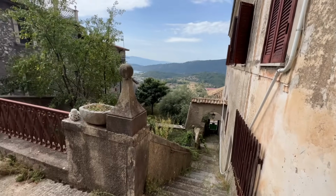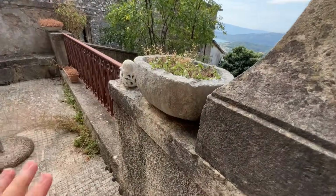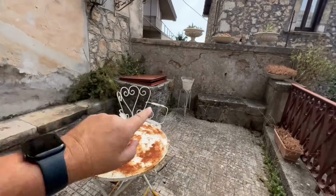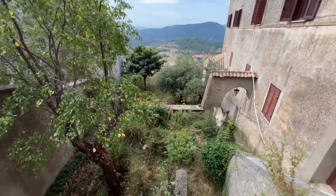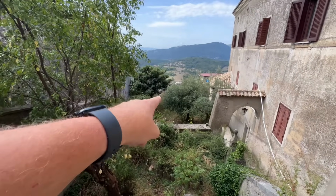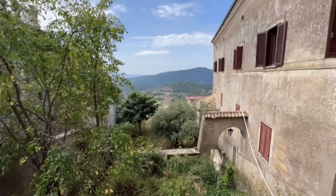All of this is included with the house, this garden. And you know, even though maybe this is a little wonky, I wouldn't change any of this stuff at all. I would just clean everything up. That's an old well right there. You get all this garden space. And there's even enough room there to fit a small swimming pool. And then you'll have a view out to the lake, which I'll show you from inside the house.